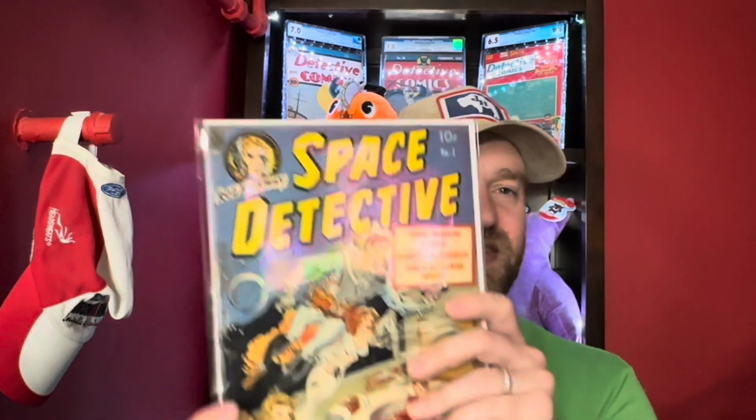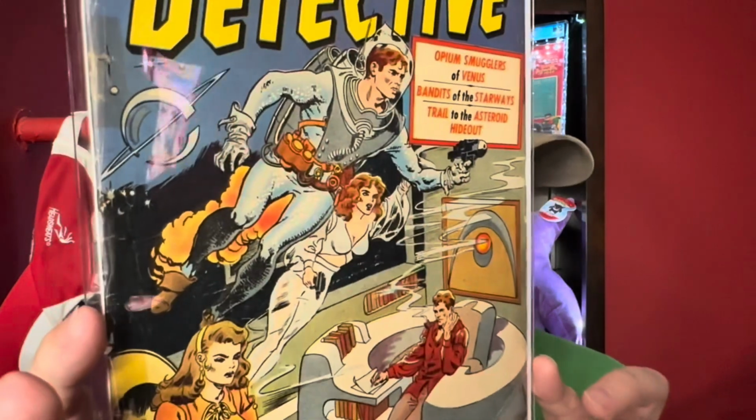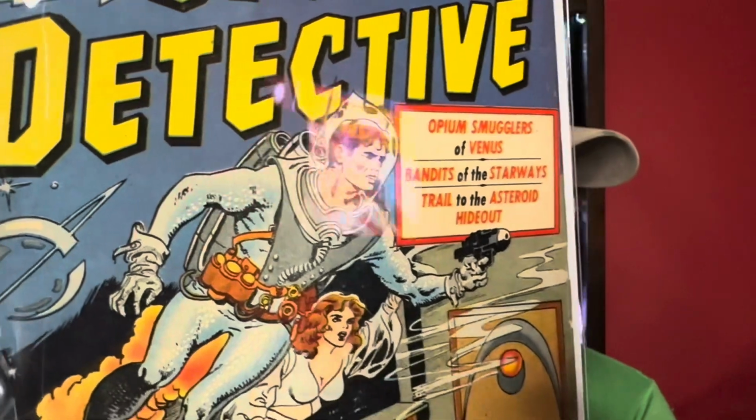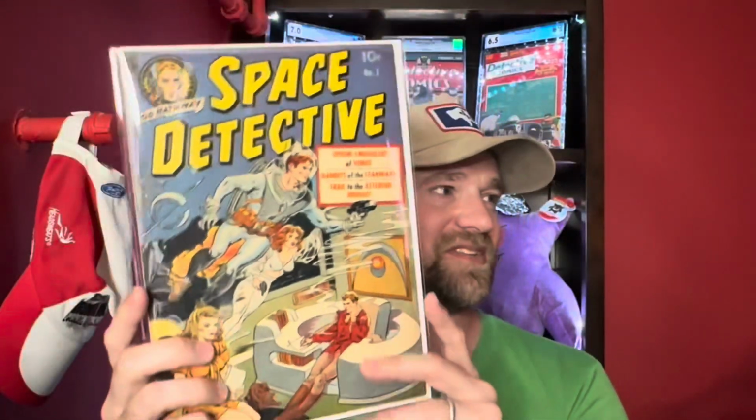Now this one, really cool cover. This is Space Detective number 1. There actually are 2 Space Detective number 1s. This is the earlier one. This is the one that has more value, but you've got the Good Girl Art type covers, and this one is the Opium Smugglers of Venus. But yeah, Space Detective number 1, pretty cool book.